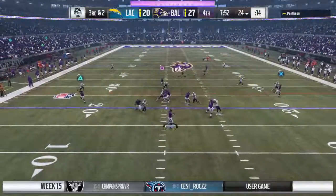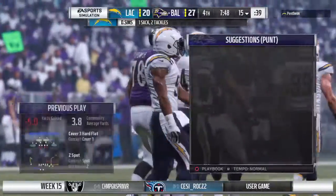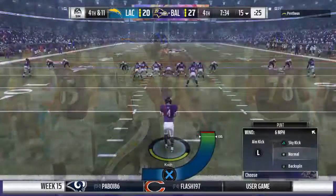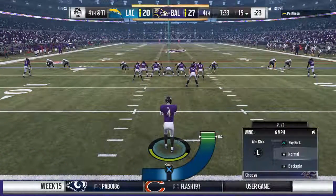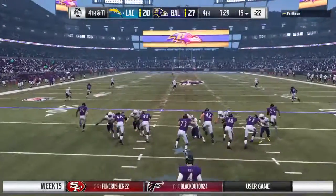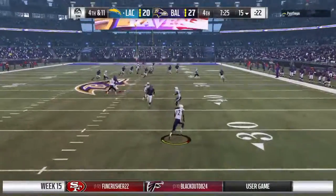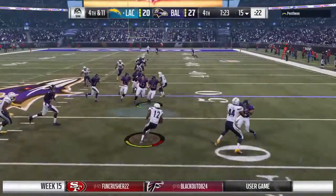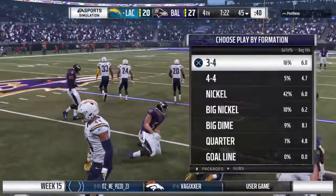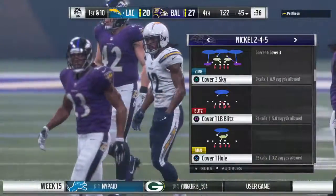From the gun, Jackson. Chargers able to get the pressure and bring him down. Great job defensively. I think he was trying to go through his progressions, find someone to get rid of the football. Before he knew it, he was on his back. So that just brings us right back to what you said in the beginning. A great job defensively. Nowhere to go with the football. That led to the sack. Returning, it's Benjamin. A good return there, 17 yards. And possession will switch hands, 1st and 10.